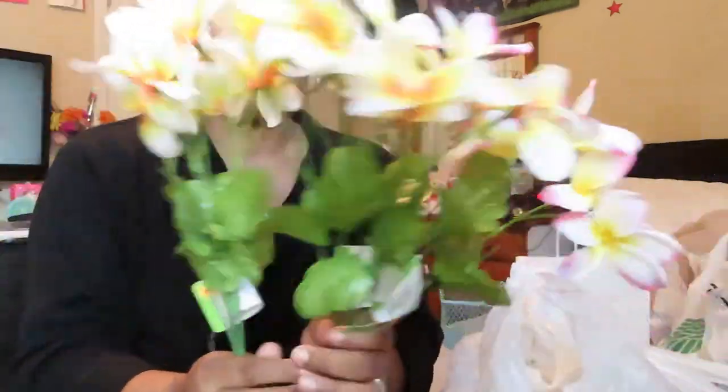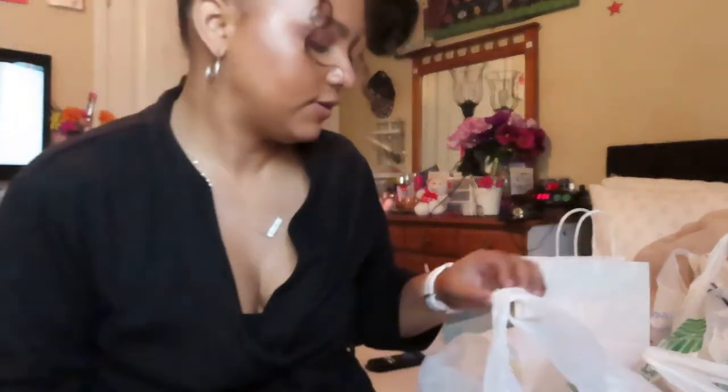So from Dollar Tree, I picked up some more fake flowers just to fill a vase and to put on the table. Depending on the season, I like to change these out. I just changed the ones on the coffee table in the living room, so I think I'll probably put these ones in the kitchen. But $1 for all those, $1 each.